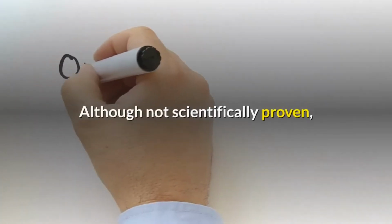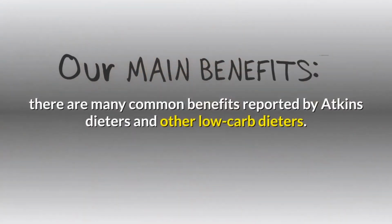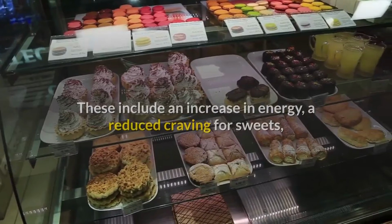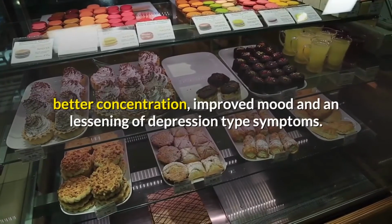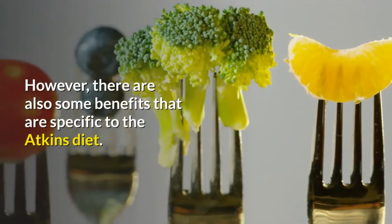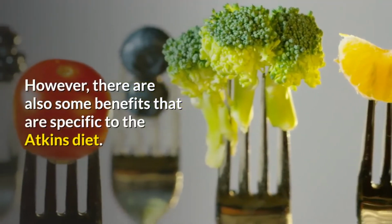Although not scientifically proven, there are many common benefits reported by Atkins dieters and other low-carb dieters. These include an increase in energy, a reduced craving for sweets, better concentration, improved mood and a lessening of depression-type symptoms. However, there are also some benefits that are specific to the Atkins diet.